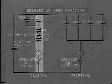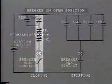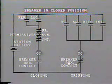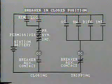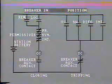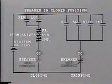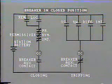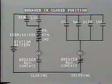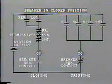Once all of these permissive conditions are met and all contacts closed, the breaker will close when you operate one of the closing switches. On most breakers, once closed, both the closing and tripping circuits remain de-energized as the mechanism is mechanically latched in. How is this achieved? When the breaker is firmly closed, it mechanically actuates auxiliary contacts in the control circuit. It opens the auxiliary contacts here, de-energizing the closing circuit. At the same time, it will close these auxiliary contacts in the tripping circuit, so enabling this circuit to operate when required.